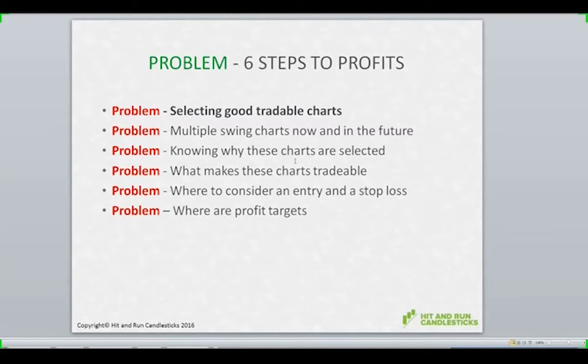There's a problem knowing why these charts are selected. It's important to know why. And this is where we try to put together a set of rules, and there is no one set of rules that's perfect for every trader. There's no way, because there's one element in a trader's life that we work very hard to get rid of, but you can never get rid of it. You can dim it, you can push it down a little bit, but you cannot 100% take it away, and that's emotions.